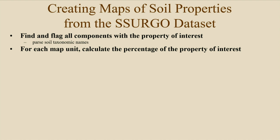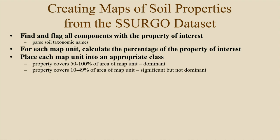Then we calculate the percentage of the property of interest for each map unit. We place each map unit into an appropriate class, and I've settled on two main groups: 50 to 100% of the area is dominant, and then 10 to 49% is significant but not dominant.